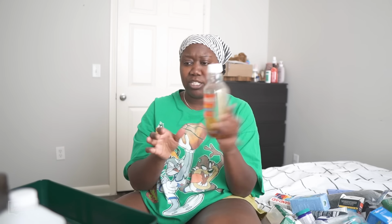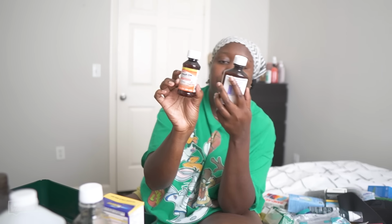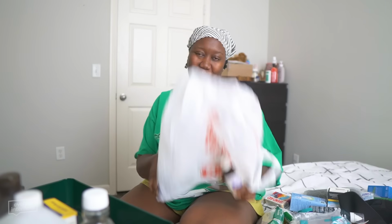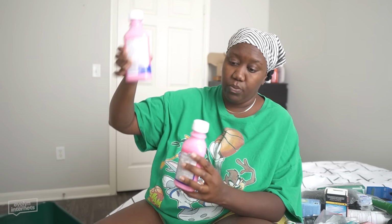A little splish splash of Dayquil. We'll put that up here. Theraflu. Just like cold medicine. Cough medicine, the bootleg version and the brand version, but they're both like a little bit in there. Do I dare? Oh, okay. Oh no. Expires June 2020. Where's the trash bag? Is it weird to debut a Pepto-Bismol?